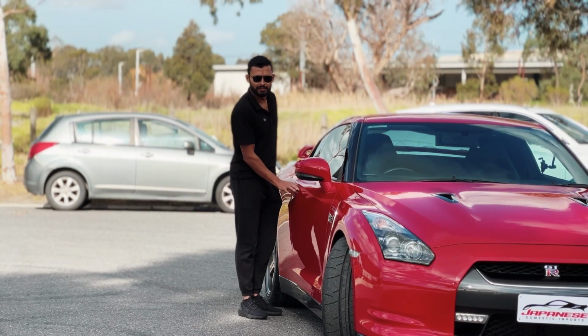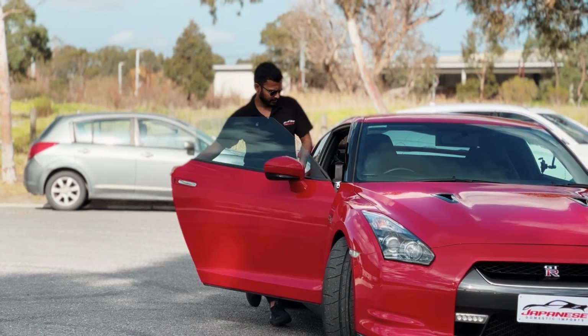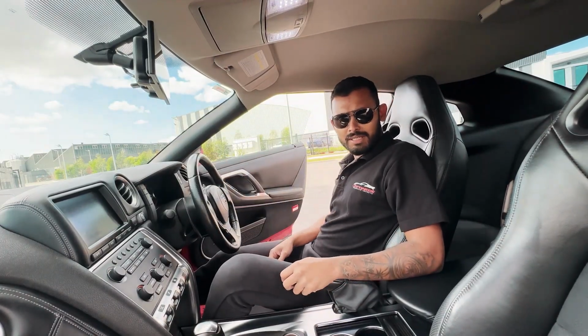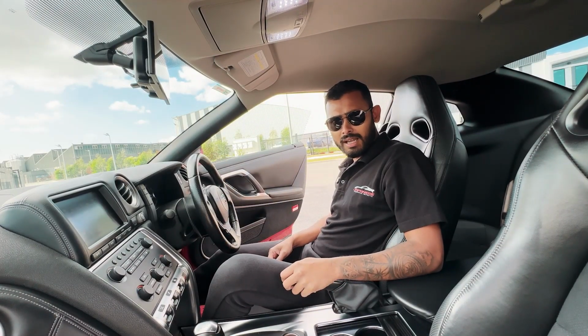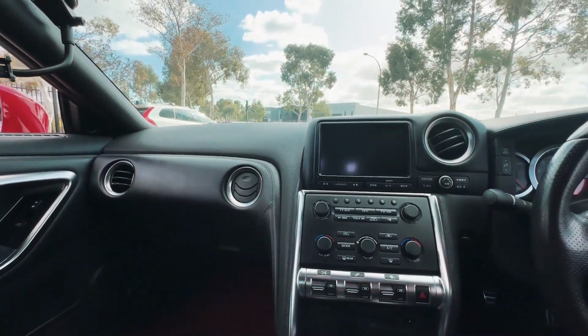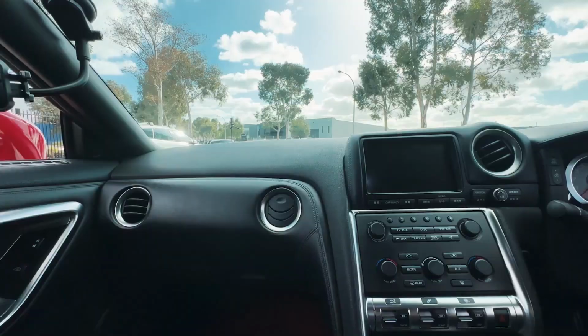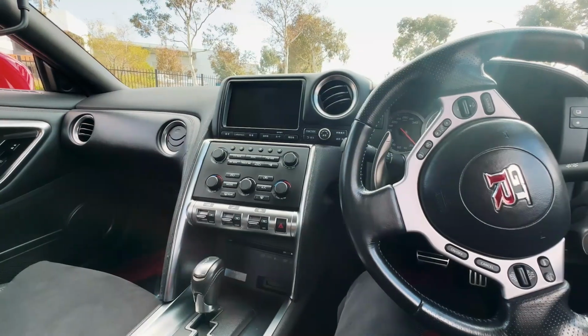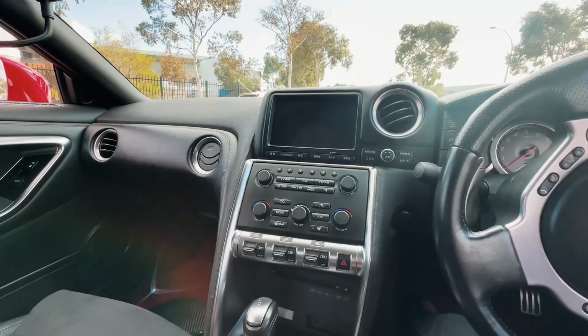Let's check out the interior of this. One thing you would notice is some of the materials used inside haven't aged as well as you'd hope. Cracks on the dashboard are pretty common on these early model R35s. But if it has been well cared for, like this one, the cabin feels pretty solid for a car from 2008.